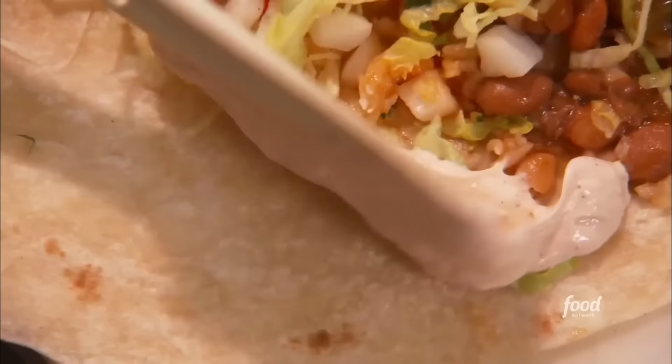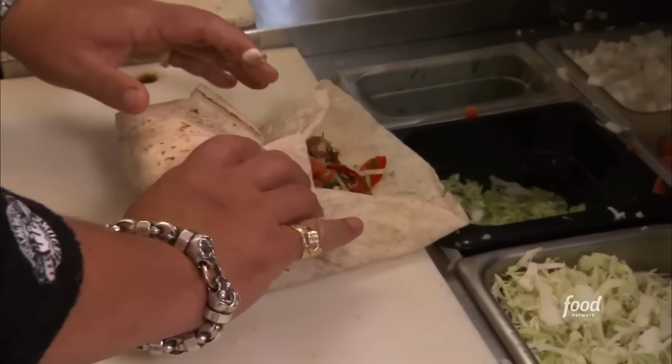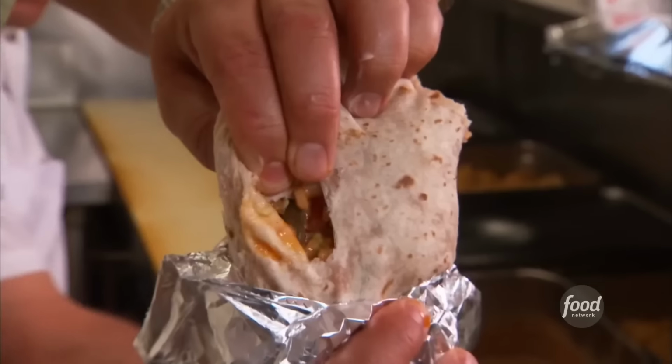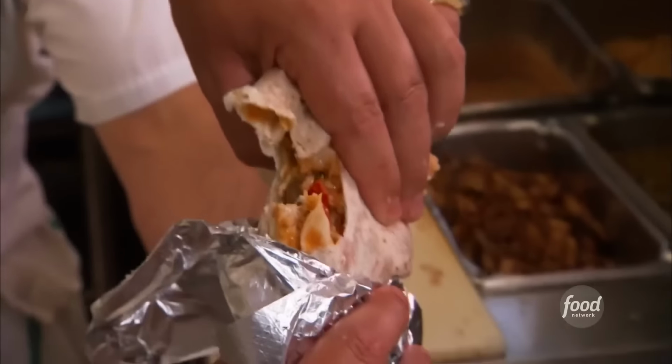Looks good. A little bit of sour cream here. Oh, no, no, no. Go all the way over. That way you bring this back, and you bring that one back. Oh, okay. And then roll over. It's like the taquito method. That's what I'm talking about. I have to be able to see it.